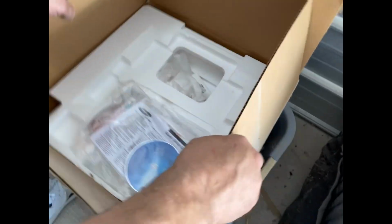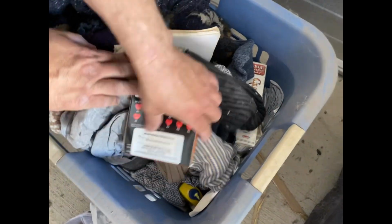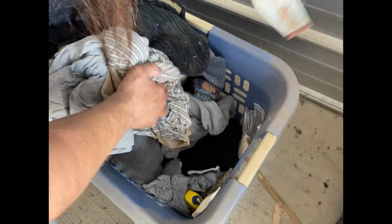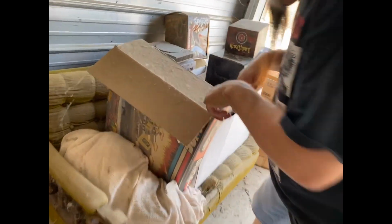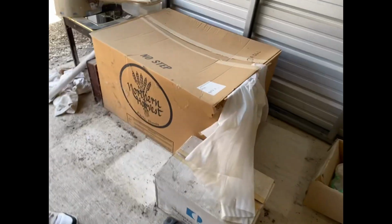Oh, it's an empty box for a monitor. Okay, that's garbage. Okay, so it does have stuff in here. But what? That's for a dog. I think that's a computer game. We got more paperwork. As you can see, I have not touched it yet. I want to really bad. Let's go for this box over here instead, though.